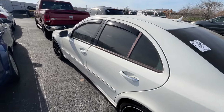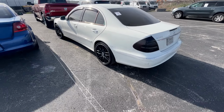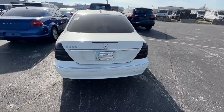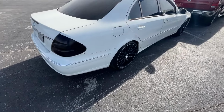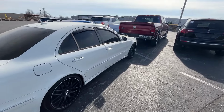Except for the questionable aesthetic exterior modifications. You like that, folks? The car is not in bad shape. Well, those back tires are really, really bald. Looks like the front tires are all right.